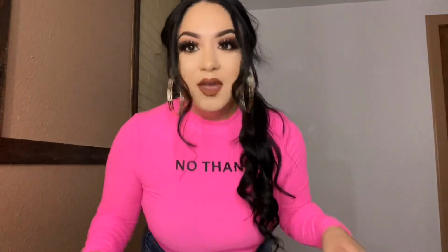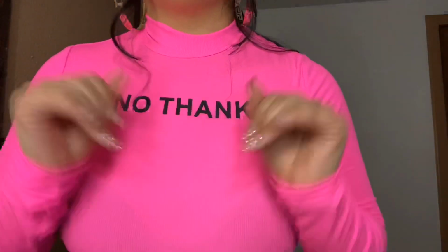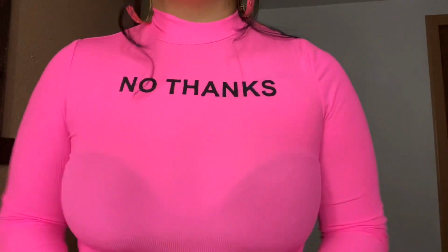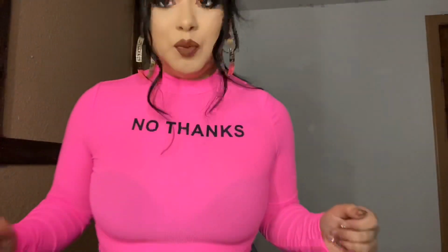I have some neon pink shoes for this. This shirt is so worth the money. I mean, they're all worth the money. I feel like a little baddie. Look at the print. Excuse my nails, but this shirt gives me some summer vibes.